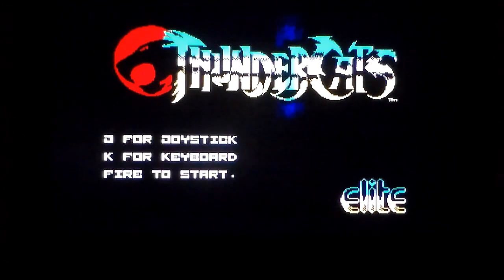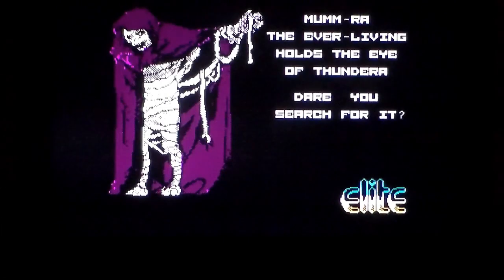Keys of Gods. Haven't played this in ages. I'll be rusty as hell. I don't think I owned the full game back in the day. I think I just had the demo that came on the front of probably your Sinclair, which was more than enough because it was balls hard, as you're about to see.